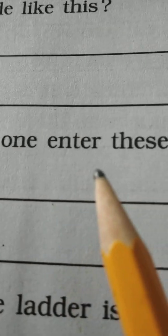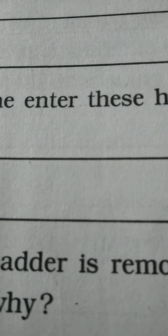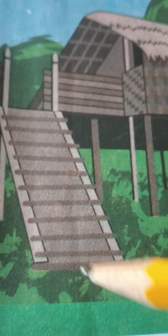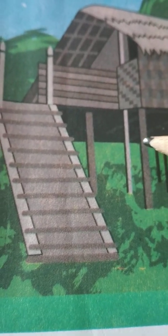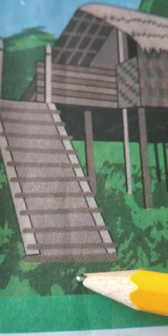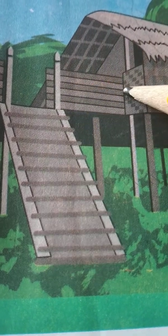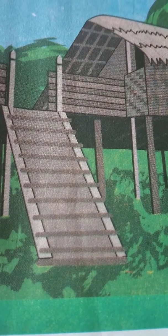How does one enter, means to go into, these houses? How does one enter these houses? Let's look at the picture. Oh, I see why he's asking. He's saying, well, how do you get up these bamboo pillars? You don't climb up the bamboo pillar like a monkey. You climb up this ladder. Kind of beautiful. Like a slopey ladder. And then you go in through a normal door. So you use a ladder, right? Now I know the answer.